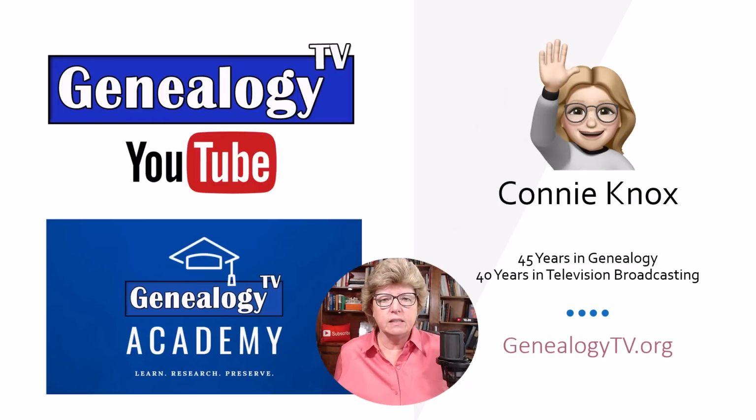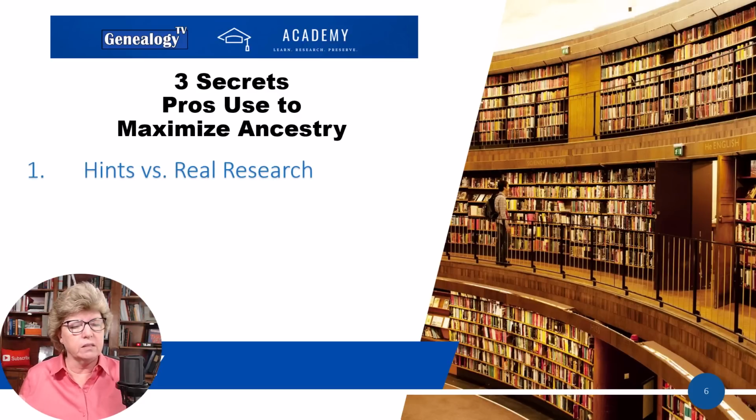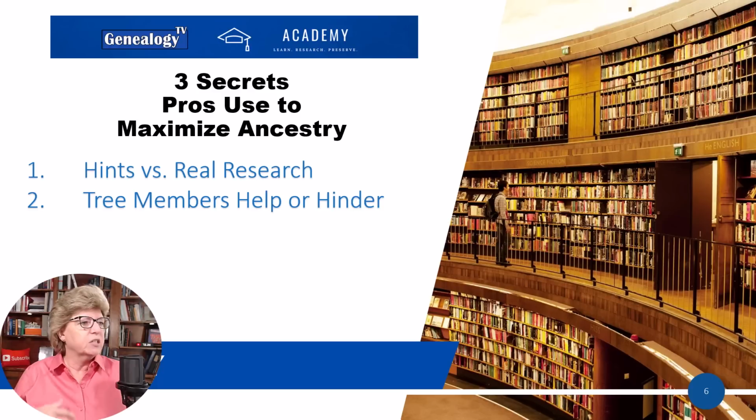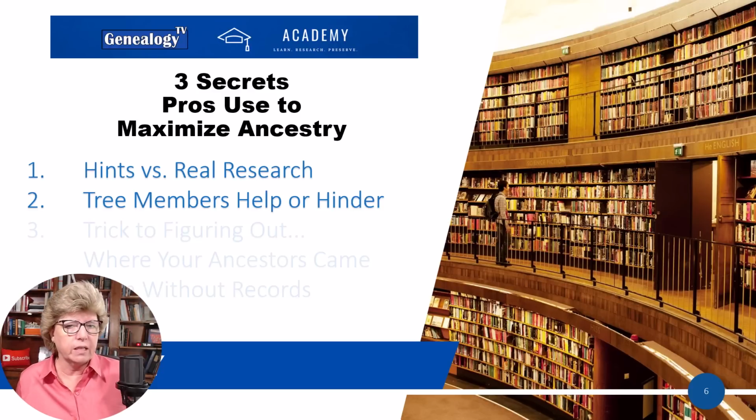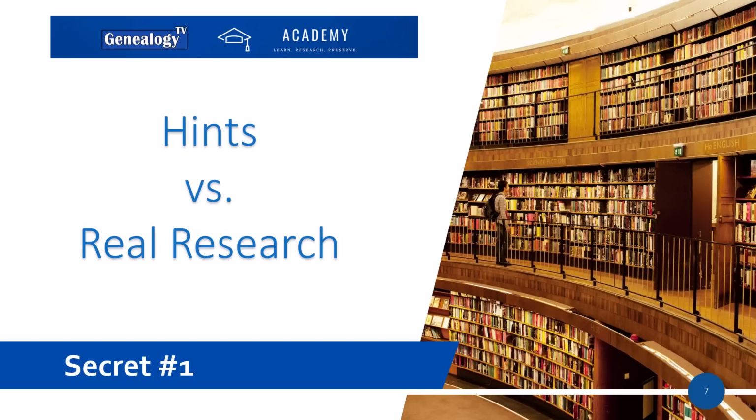So let's get started. Okay, so 3 secrets the pros use. I'm going to tell you right now what they are, and then we'll dig into them. The first one is hints versus real research. Hints are not everything, okay? Then: member trees, do they help or do they hinder? We're going to answer that question. And a trick to figuring out where your ancestors may have come from without using records. Plus I've got a little bonus tip for you at the end. All right, so let's get into it.